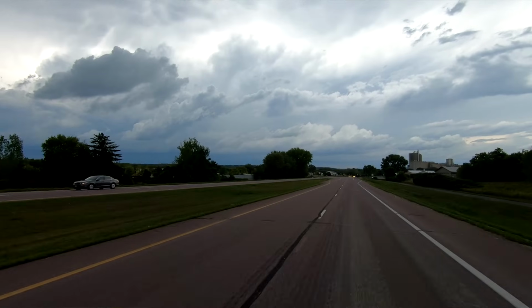We have the risk for tornadoes, large hail, damaging winds. As those storms track eastward, they are going to weaken a bit, but they're still going to be severe potentially.